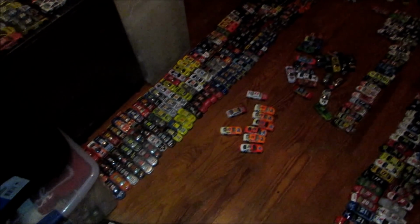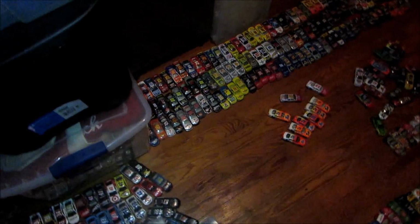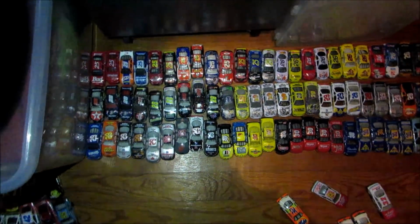Well, I took a mini break from working, and my floor is just littered with diecasts. So many. I stopped sorting them by year because I'm running out of room in my room. So right now I'm organizing them by year as a number.